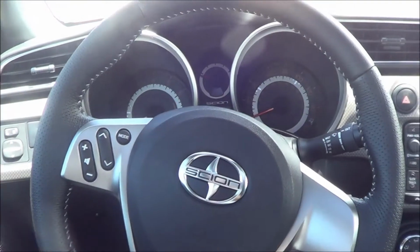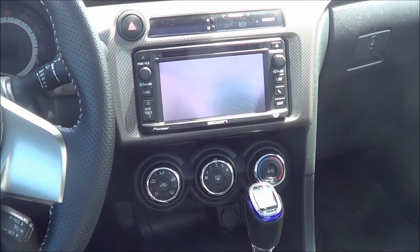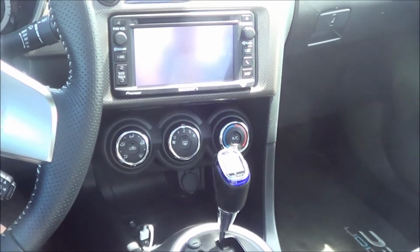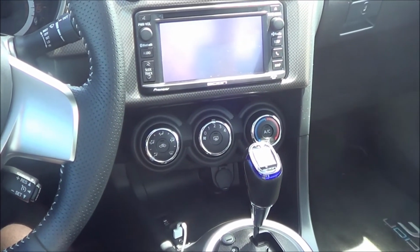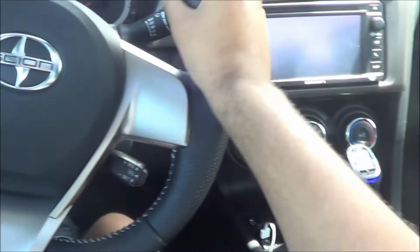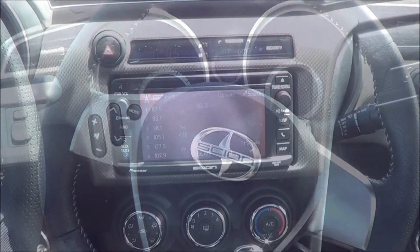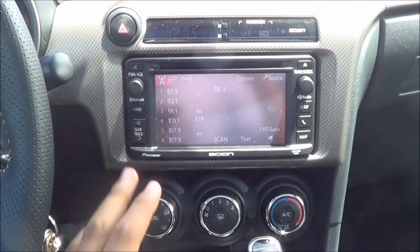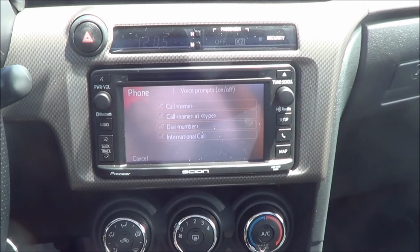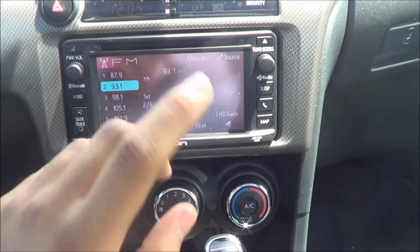Now, as far as the way the TC drives, it drives pretty good. It's not as fun to drive as a FRS. However, with that good sounding exhaust and a decent amount of power, it's pretty exceptional at being fun to drive. And this nice steering wheel does help out a lot too. And you do have your voice recognition button right here. After the beep, say a phone command. And you'll just say call a specific name or something like that.